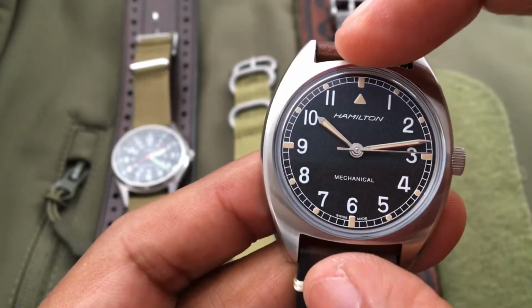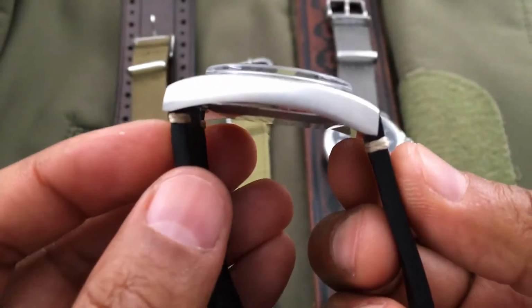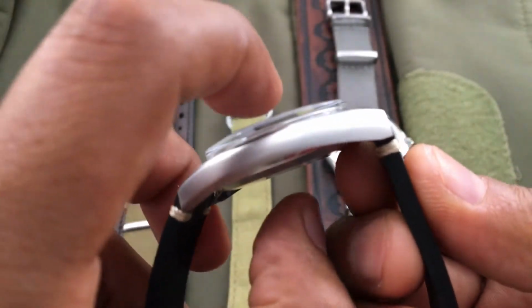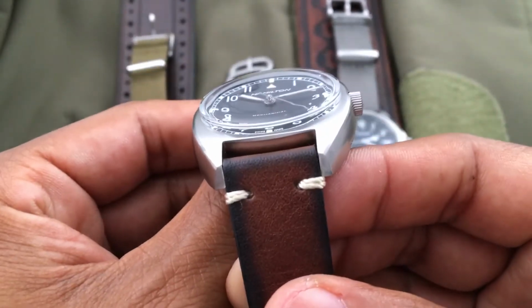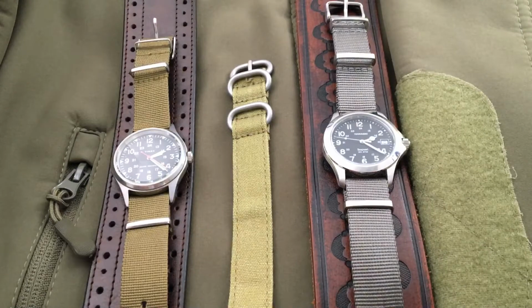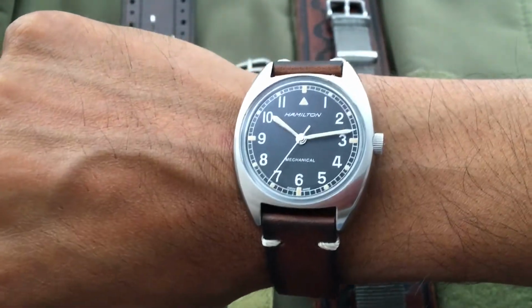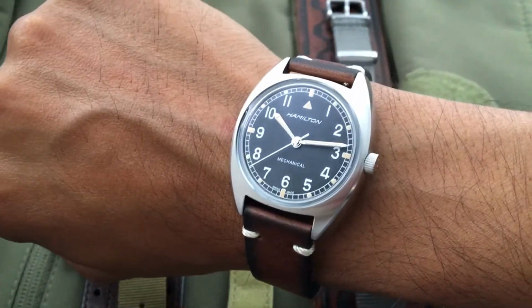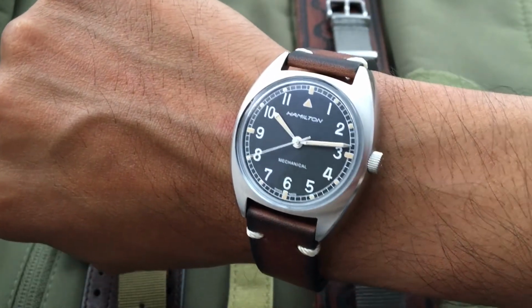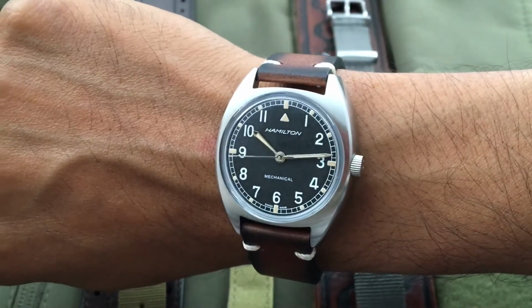Just under 36 millimeters from 9 to 3, with a lug-to-lug length of 41.5, 10 millimeters tall, with an 18 millimeter lug width, make the watch ideal for my 6¼ inch wrist. The British military issued this watch from 1973 to 1976, and it is my understanding that the size is the same as the original. This is rare, and I'm so glad they kept it that way.